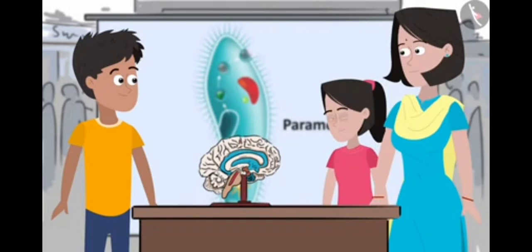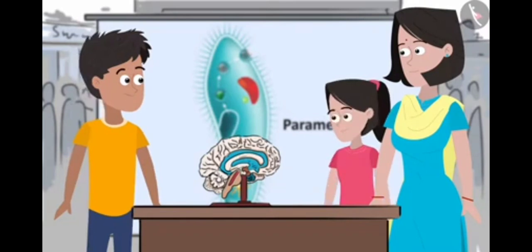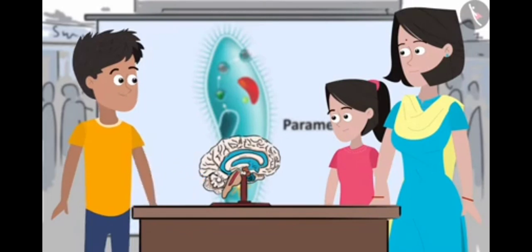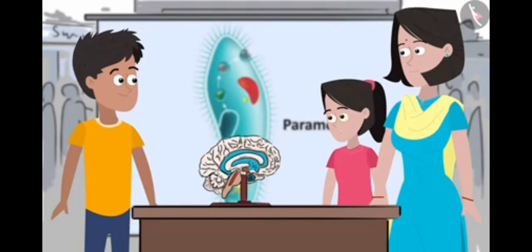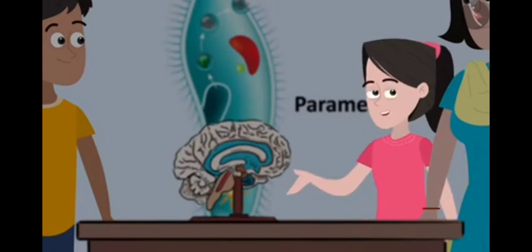Just one cell? You mean they don't have any organs? How do they survive then? These organisms perform all functions like capturing and digesting food, respiring, excreting through their single-celled bodies. Oh gosh, they must be very efficient. Friends, now that you know what unicellular organisms are, can you guess what multicellular organisms will be? Can you think of any common examples?